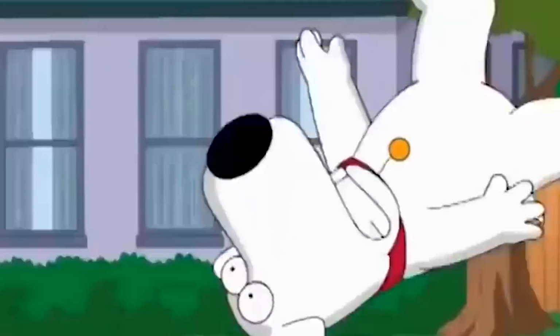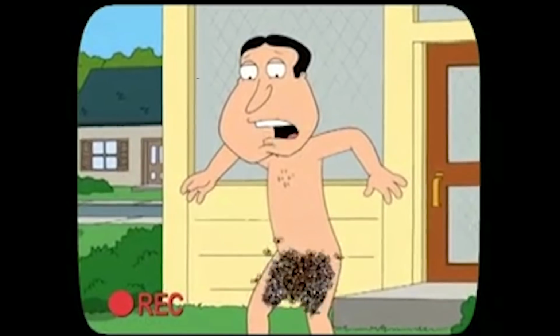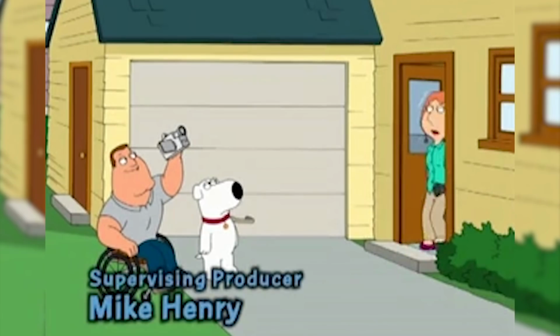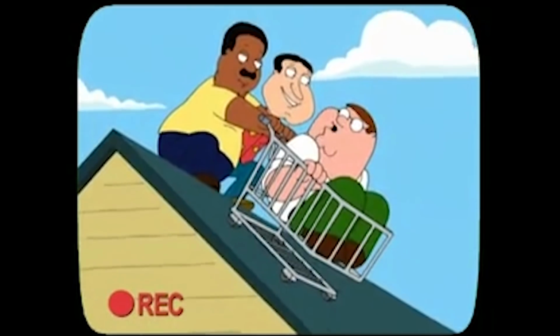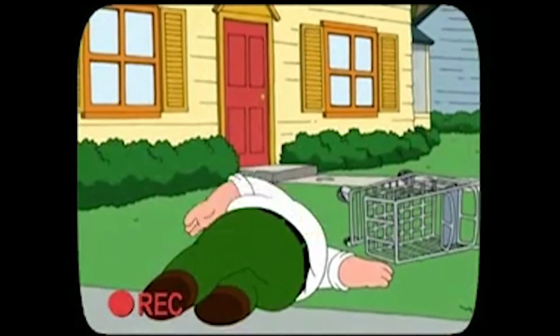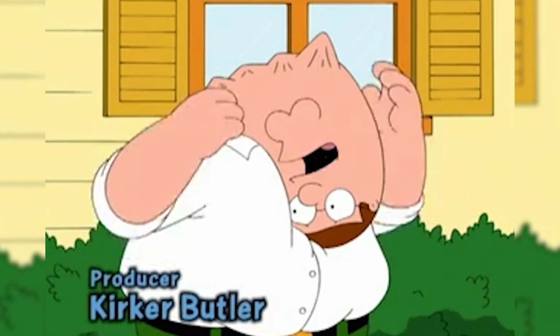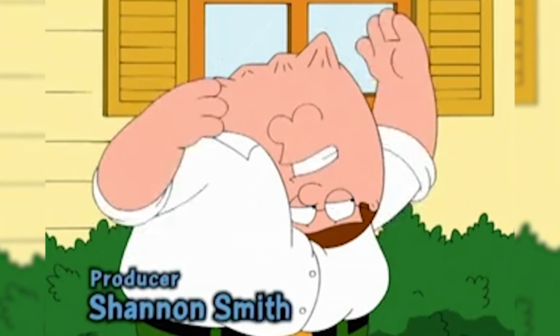You have to give it to Family Guy animators. They are constantly finding new ways to showcase gruesome injuries. One of Peter's worst may have been when him and his buddies tried to recreate a Jackass shopping cart stunt. Peter's spine was literally pushed up his body, deforming him in a way that was brutal to watch, even if it was just a cartoon.